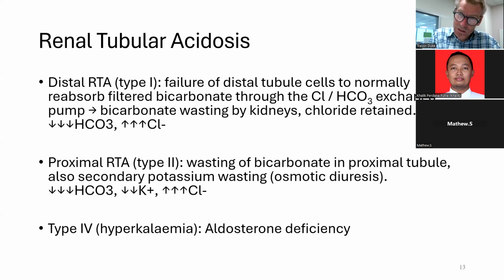Type 3 is a mixed renal tubular acidosis. It's rarer, but it's mixed between type 1 and type 2. And then type 4 is where you have hyperkalemia. The potassium is quite high because of aldosterone deficiency.